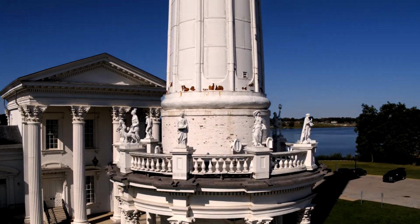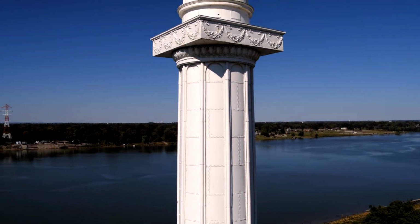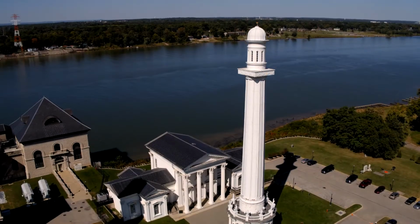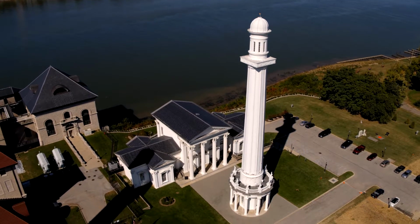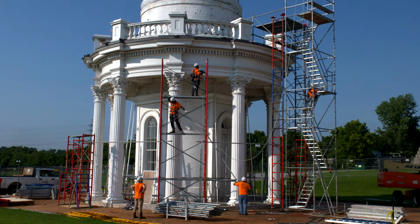The tower is massive. It is 185 feet, and it's designed by Theodore Skousen to resemble something with Roman and Greek architecture. Louisville Water is announcing a $6 million restoration of the tower that will preserve this important piece of American history. This project includes 3 pieces. The first is on the outside of the tower itself, where crews will replace the metal with zinc to preserve the tower for the future.